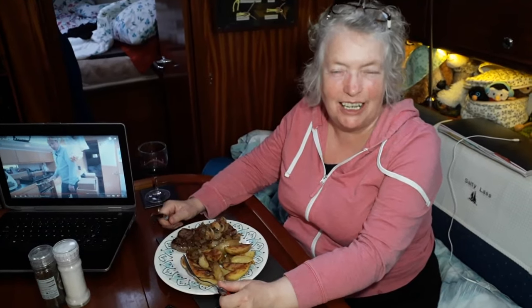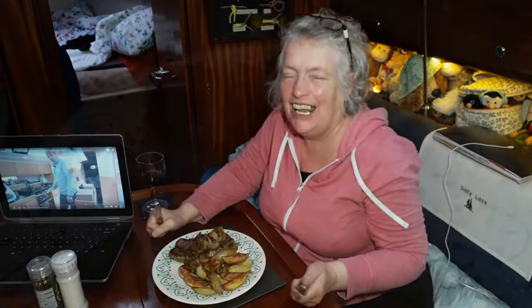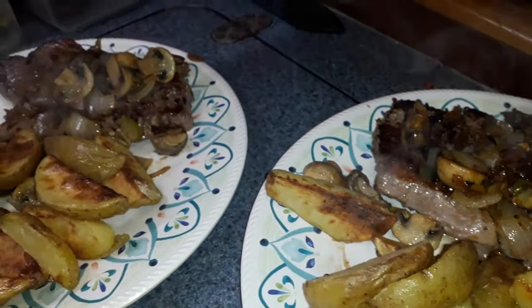Well, after achieving our goal of getting out of the marina, we're treating ourselves to steak and wedges.